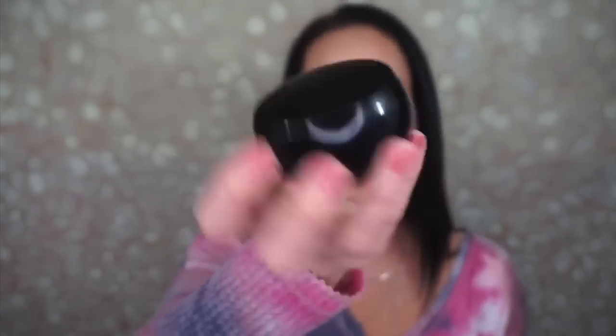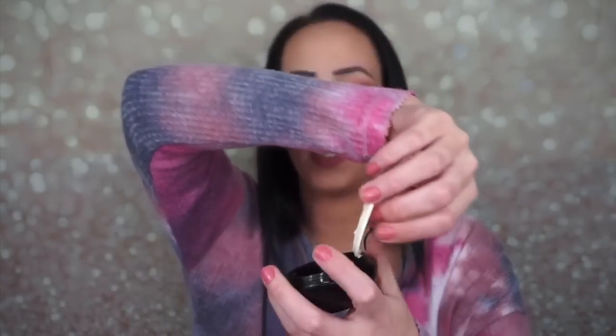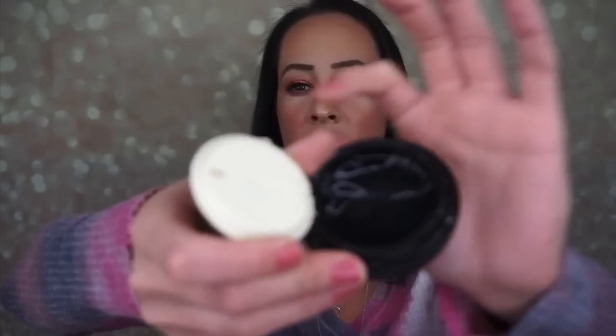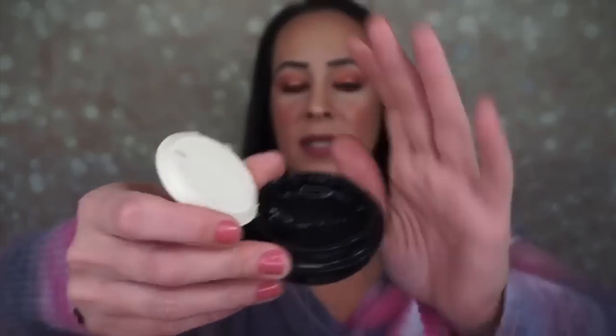So the packaging just looks like this, and this is gonna last me forever. I actually got a little tiny sample in one of my subscriptions, and that sample lasted me a month and a half. So I just started using this after the sample I was using. It comes with this little thing right here to lift up, and right inside is the primer. It's just a gel. You can see, it's just a gel. And it goes on your skin really nicely.